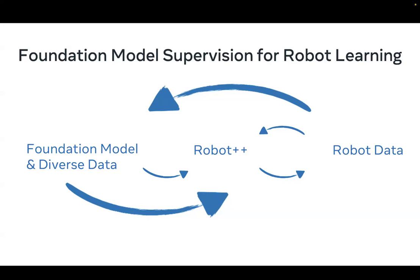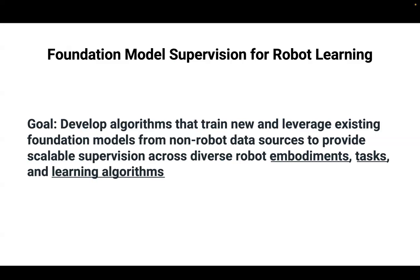So my research so far has really focused on the arrow going from foundation model and diverse data, thinking about novel algorithms that can train new and leverage existing ones from non-robot data sources to provide scalable supervision across diverse robot embodiments, tasks, and learning algorithms. Because at the present moment, we don't have enough robot data, so we should consider using structured prior from other sources of knowledge to really bootstrap the robot learning process.